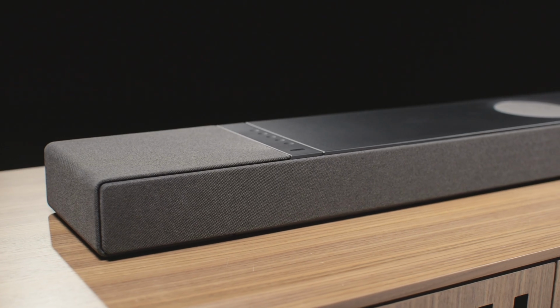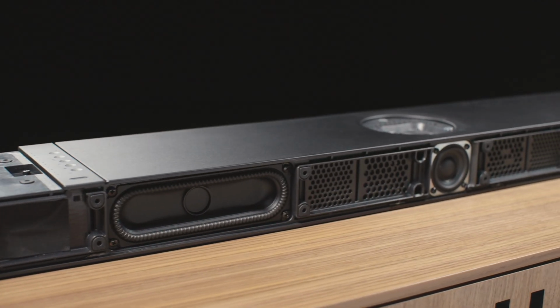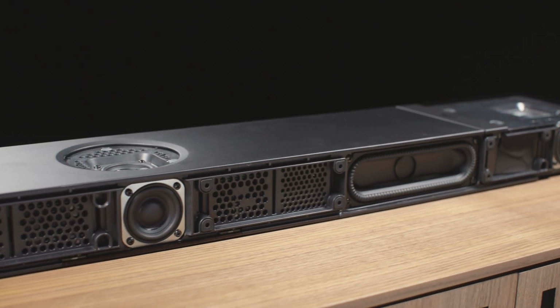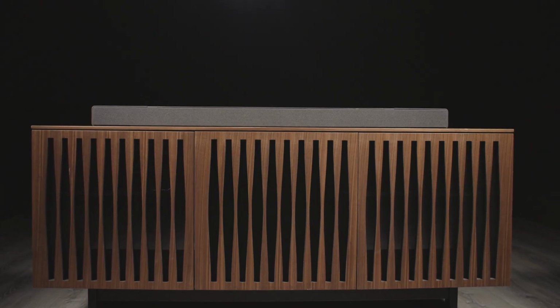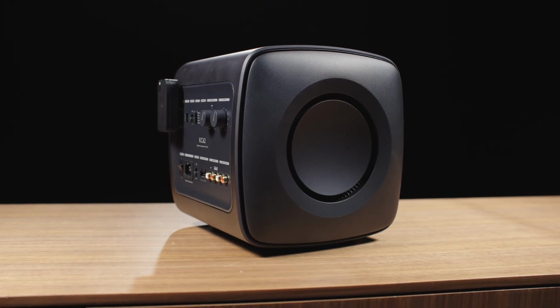I had it out of the box and all set up within minutes, and right away the XIO started to impress me. What surprised me most, though, was the bass. The XIO has room-filling bass right out of the box. It doesn't give you chest-thumping impact like a separate sub, but it has real definition to it, and there's plenty of it considering how slim the bar is. If you're someone who wants a ton of bass, you can always add subs.